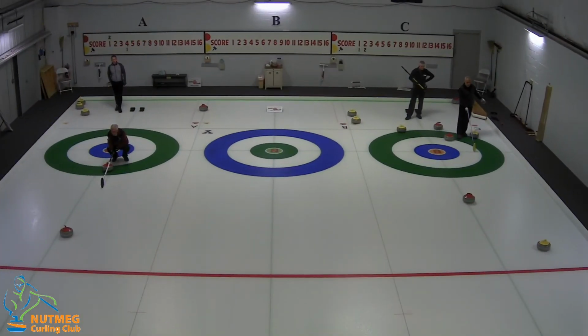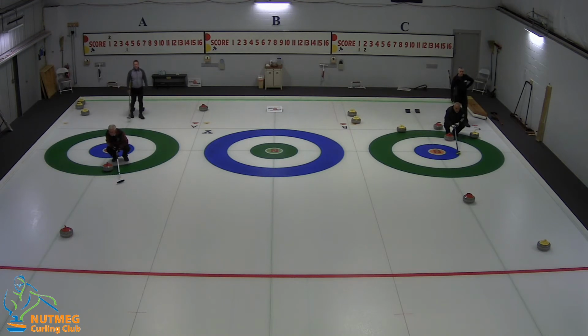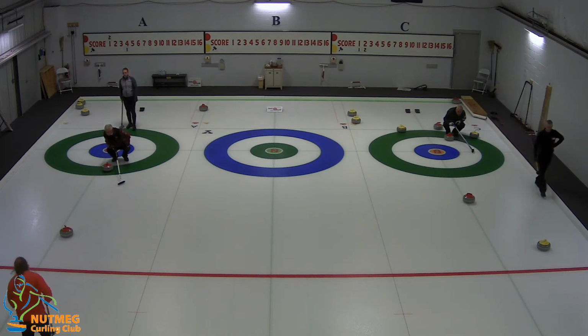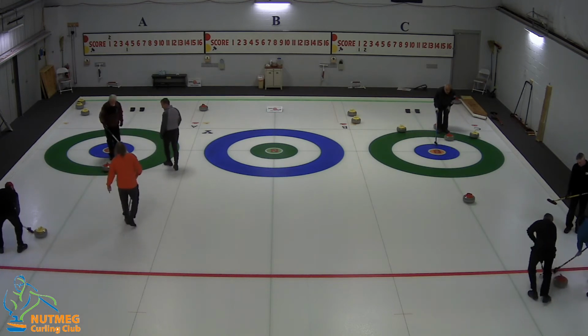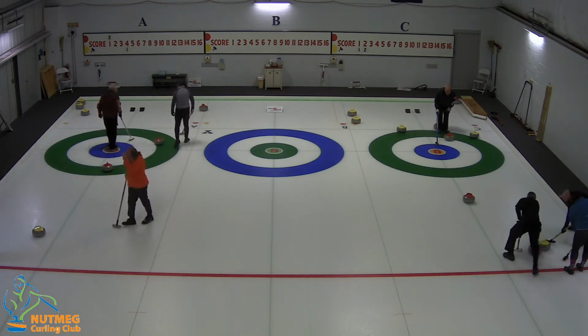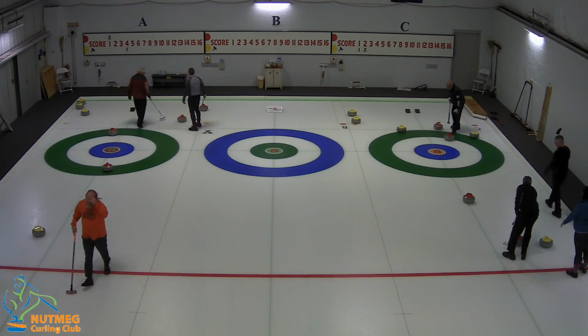Meanwhile, over here on sheet A, Jack Miller is asking Patrick to try and open things up a little bit. Pick out weight underway. And he successfully removes that guard and leaves a guard of his own off to the side.